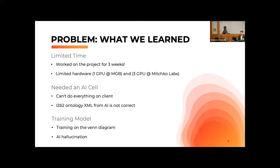So a quick overview of what we learned. We kind of talked about this already, but we only had like 3 weeks to do this, which is amazing that we completed something like this. I know in the AI world, 3 weeks is like a long time, but in development, that's not.